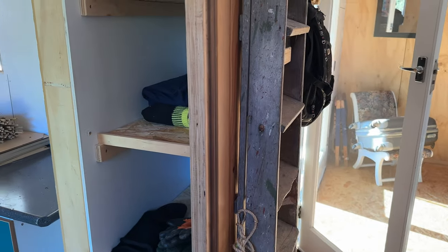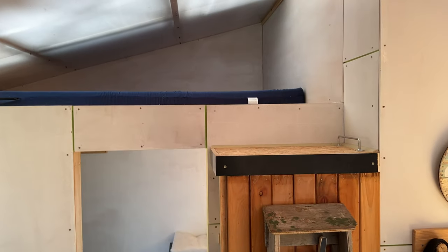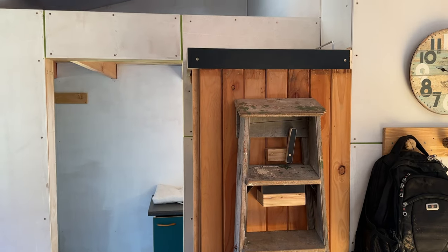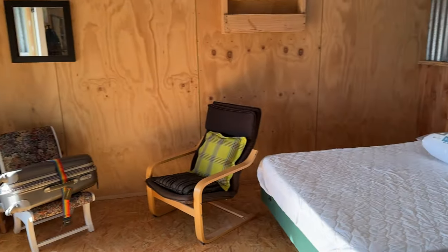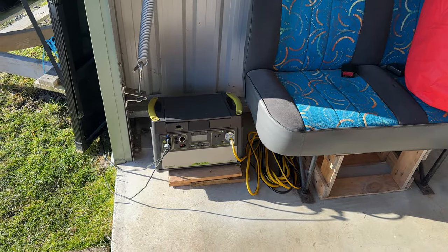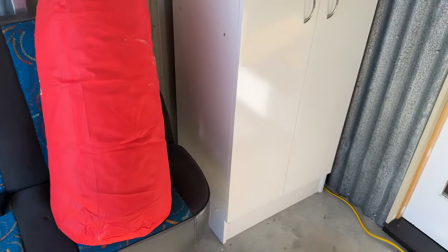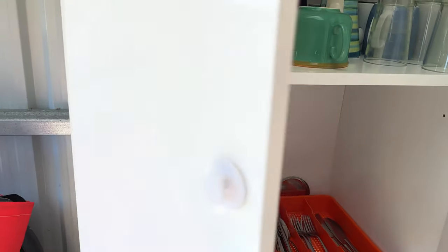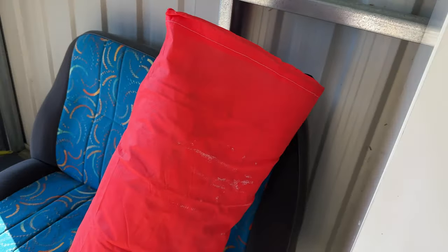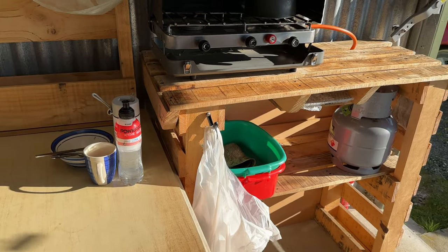Clothes storage area is here, and this ladder actually leads to additional sleeping accommodation for two in the loft area. So we have sleeping for four people. Here's the battery, 1 kilowatt of storage, which is certainly enough for the lights and my computer. And here, all the bits and pieces for cooking. Overall, I think this is going to be very pleasant.